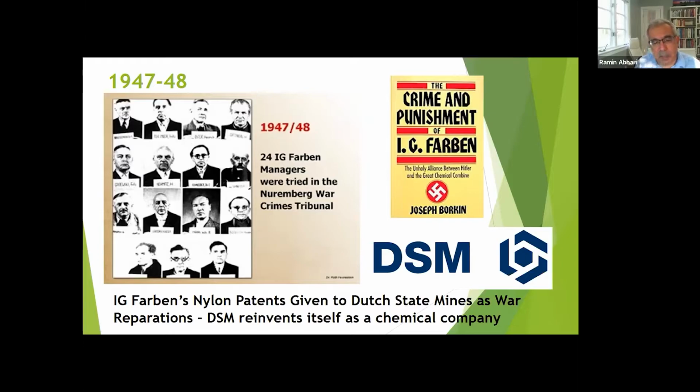And their patents they were forced to give up as a reparation for Germany's war crimes. There was an occupation of many European countries, and they were forced to give those patents to the countries that they had occupied, for example Holland and France and others. So Holland ended up with the nylon 6 patents and the caprolactam patents. The Dutch State Mines, which got those patents, used that as leverage to reinvent itself from a coal and coal-based chemical company to essentially a chemical company and a petrochemical company.